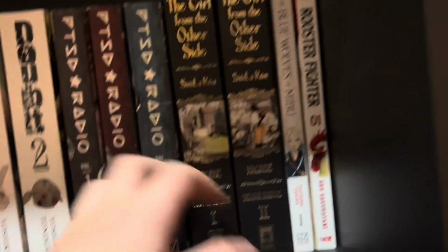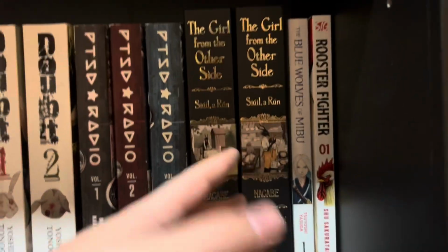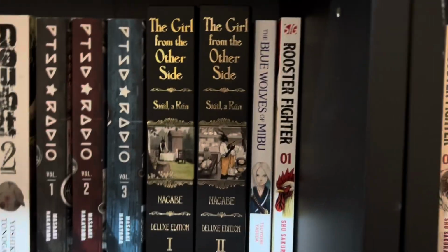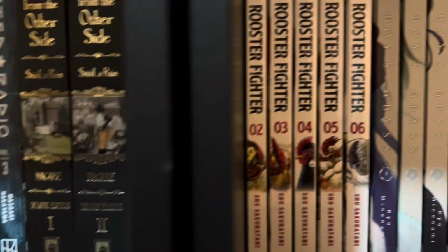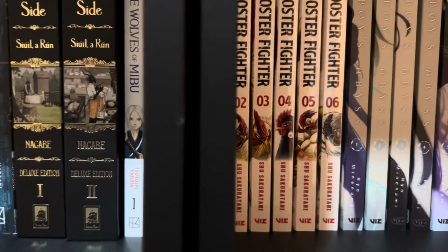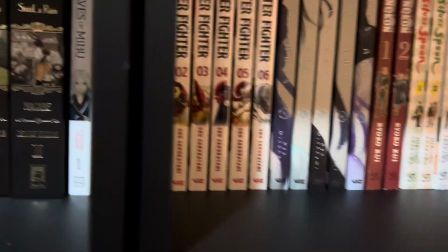I got The Girl from the Other Side, the first 2 beautiful omnibuses. I'm halfway through the first volume, but I'll probably have to start again because it's been a while. It's just super, super good. The Blue Wolves of Mibu, haven't read. Rooster Fighter, volumes 1 through 6. I just bought volume 7. Very, very good. Just basically One Punch Man if it was all roosters. And it takes itself so seriously. It's so funny. Please read it.